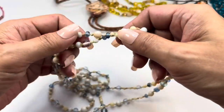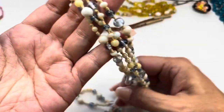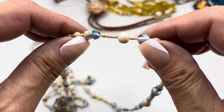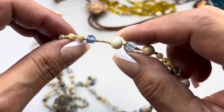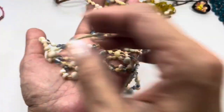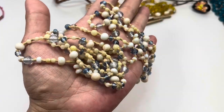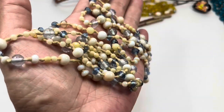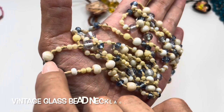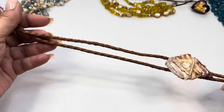So, crafters out there or jewelry repairers, perhaps you can take these beautiful, beautiful beads and restring this. I mean, here you can see the thread. This is old. The hand knotting, it got stretched out. It's a shame because these beads are really, really pretty. So we have this vintage. I love the colors. It does go well together, the blues and the beige. And yeah, some of the beads may have some wear, or I don't know. I think it's just organic, maybe.